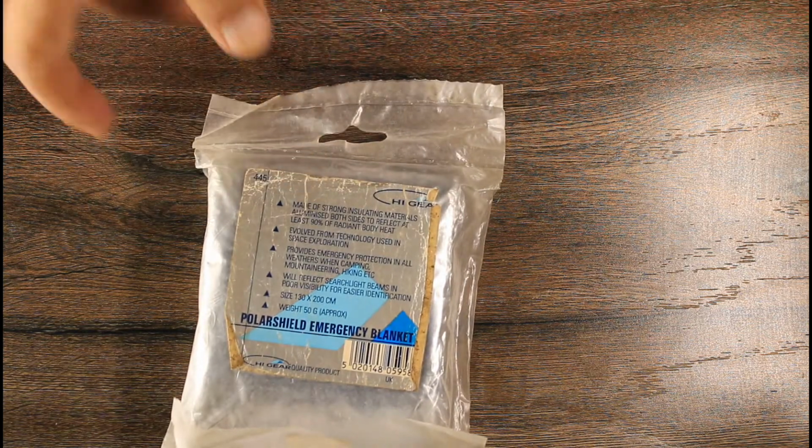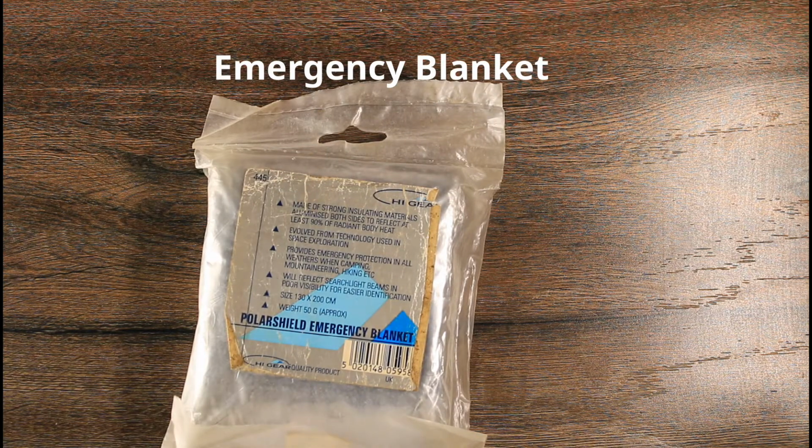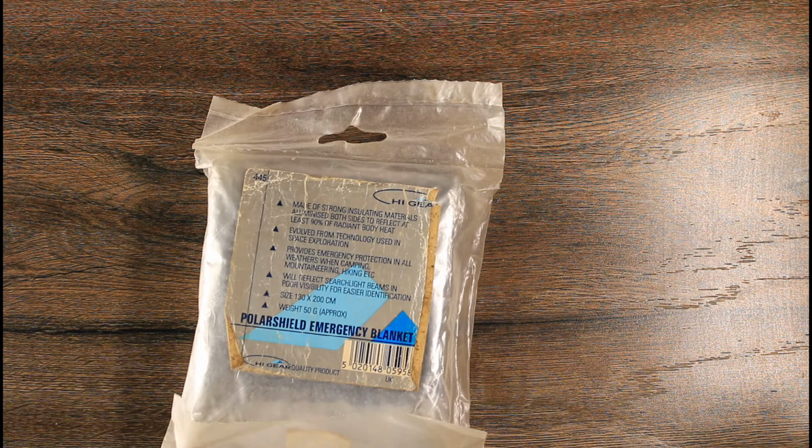Next thing in your first aid kit should be an emergency blanket. This is to reduce heat loss in a person's body. Reasons could be anything: thermal radiation, water evaporation, or convection. This emergency blanket has multiple uses. You can even make an improvised shelter with this blanket.